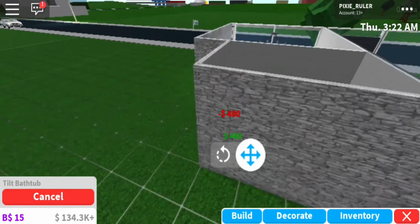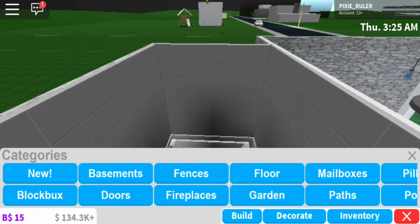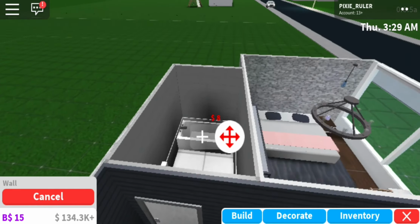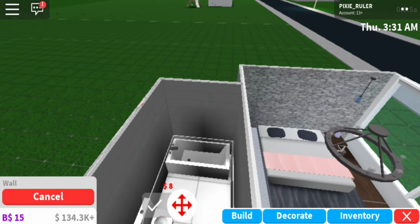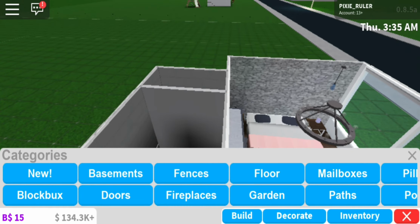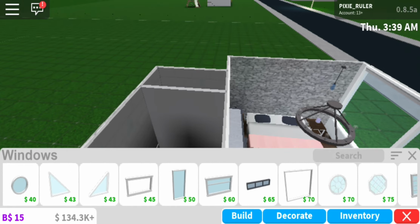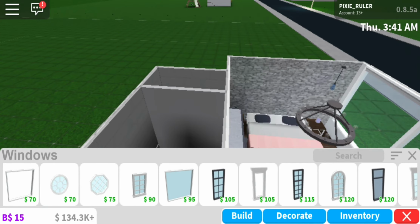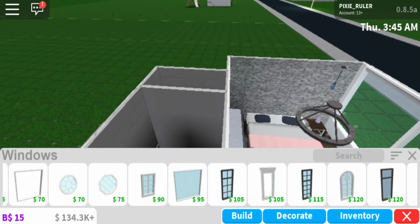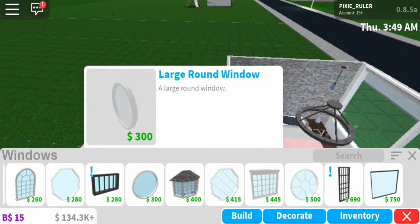Done. Is it sticking out from any direction? Nope. Now we gotta add the wall. There we go. All done. And now we gotta add the windows to beautify it. And yes, it is gonna beautify it. No. It needs to be a big old window.